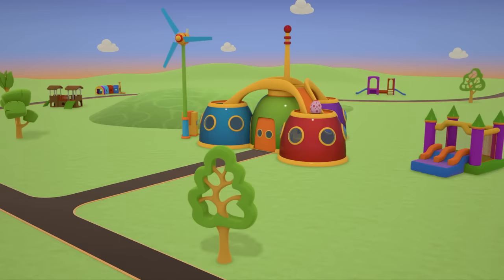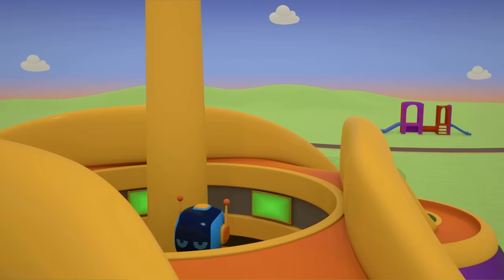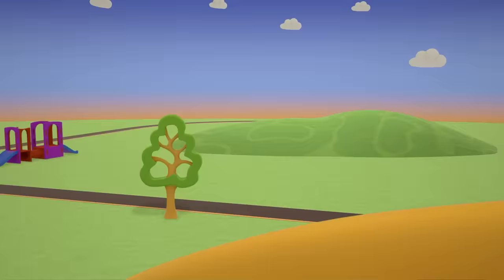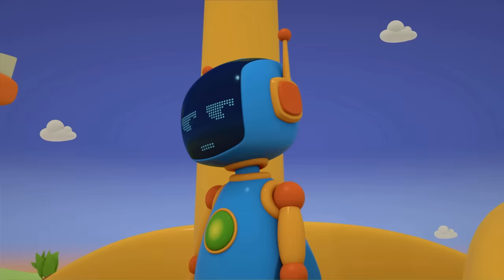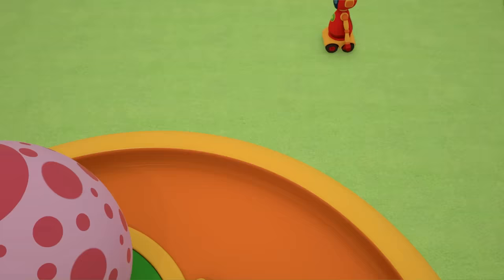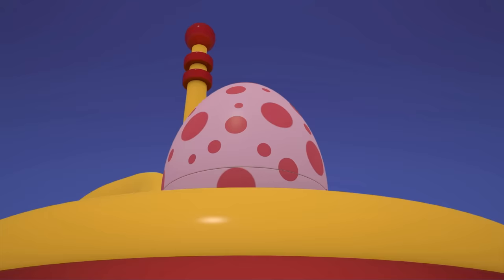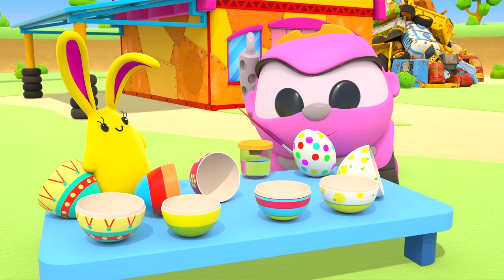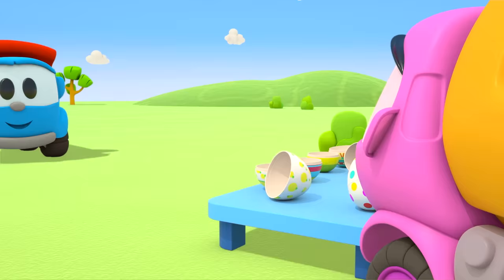This is the robot's house. It's very early in the morning. Robot, are you up already? Good morning. What's that? Surprise! The robot can't understand what it is. Hello there, robots. It's an egg with a surprise inside. Blue robot, drop the egg on the floor and crash! Aha! That's who's been decorating the eggs with surprises. It's Leia. And Leo is helping.